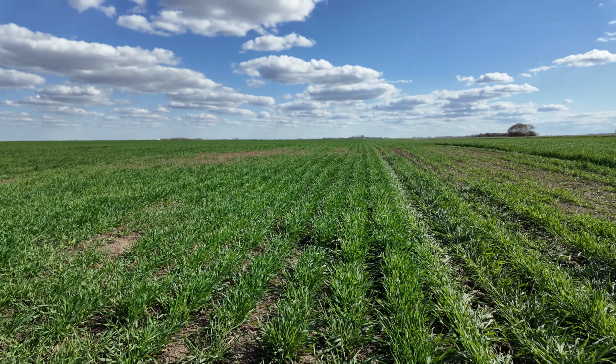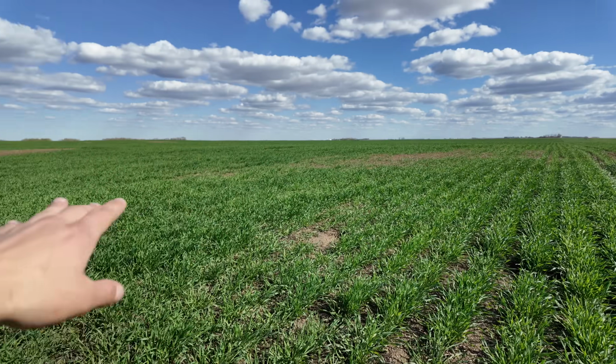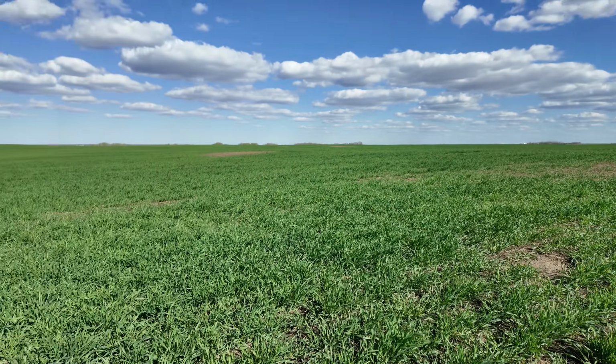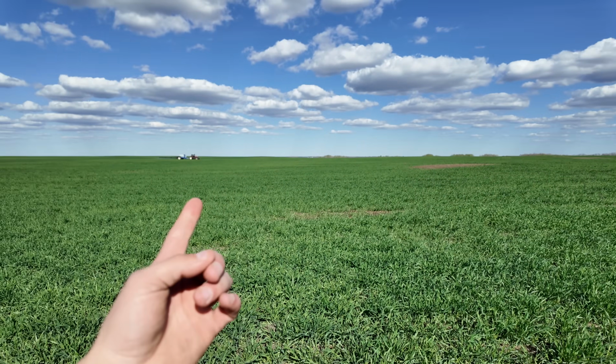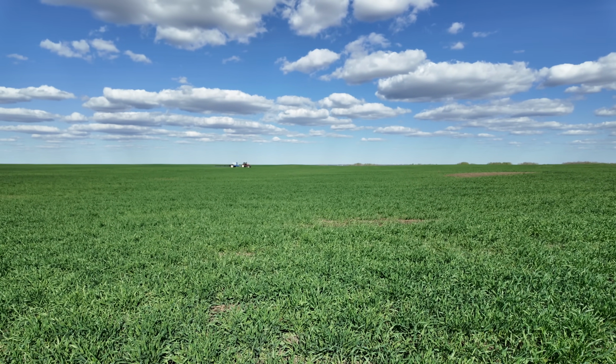Something you wouldn't think about when you're comparing costs, when you're looking at it on paper, but an extra pass over this hybrid variety does add a few bucks per acre. You got to run over it with the sprayer one more time. It all adds cost.